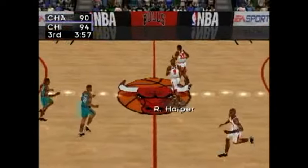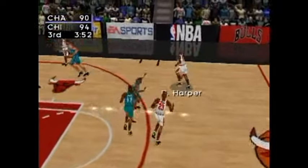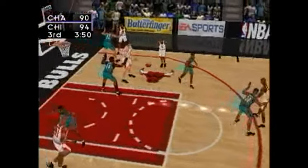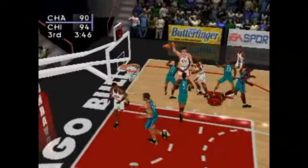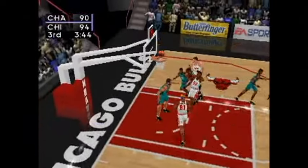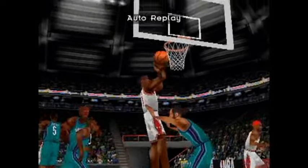Inbound pass to Pippen. From the right side to number 23. Longley to Pippen. To Longley. Pippen off the backboard. Let's check out the replay.